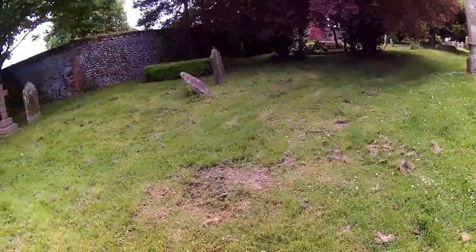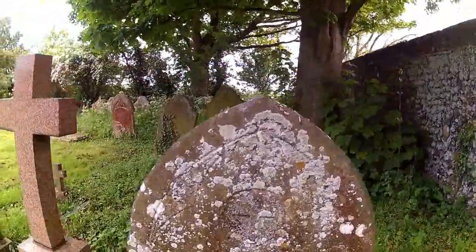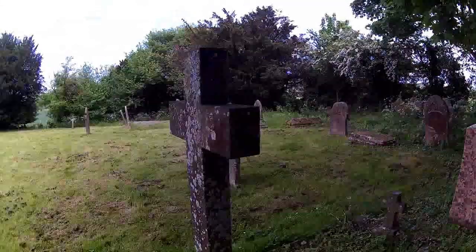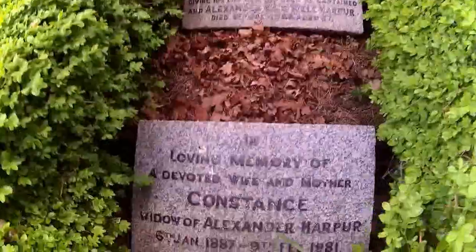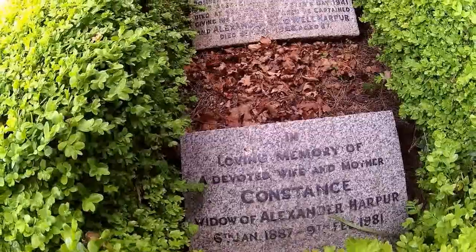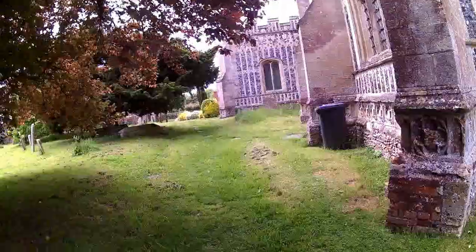Most of the gravestones from this area look as if they've been removed, probably put back in the corner here of the churchyard. A marble cross here. A hedge that is used as a monument on a grave. That's a military grave. In loving memory of devoted wife and mother, Constance, widow of Alexander Harper, 1887 to 1981.